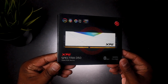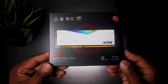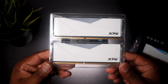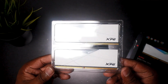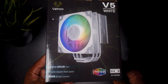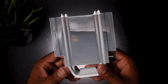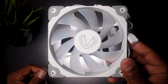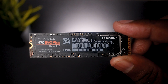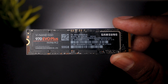I'm tossing my newest CPU in the mix. To go with the theme, I picked up this 16GB kit of white RGB RAM from XPG. At 3200 speed, it's not the most optimized for Ryzen, but it should be more than enough to perform well, plus it's going to look pretty damn good. Same with the cooler, as I went outside of the box and picked up this white RGB cooler from VTrue. I have no idea how this will perform, but I figured it would go with the aesthetics. To round it out, I'll toss in my 500GB NVMe SSD. This board doesn't support Gen 4 speeds, so no use wasting one of those drives.